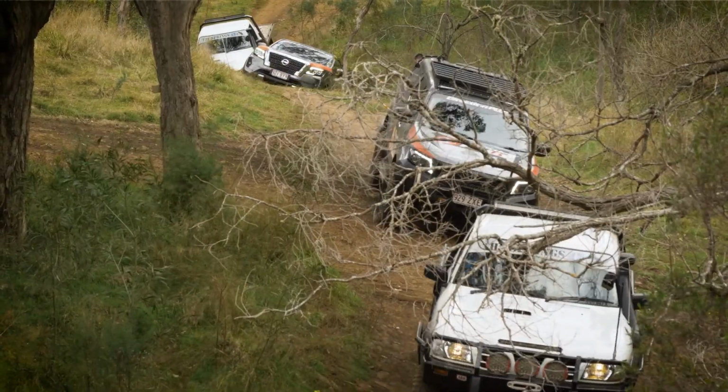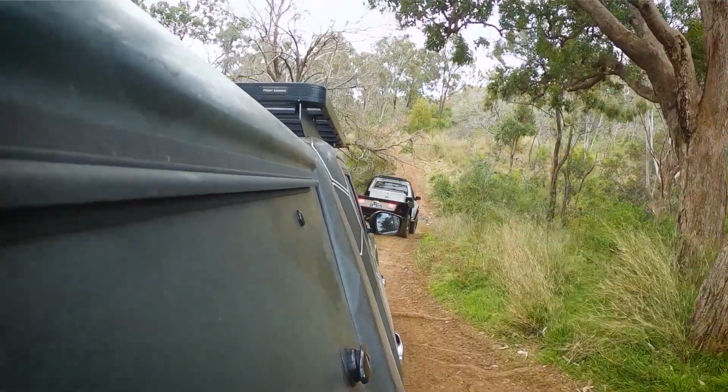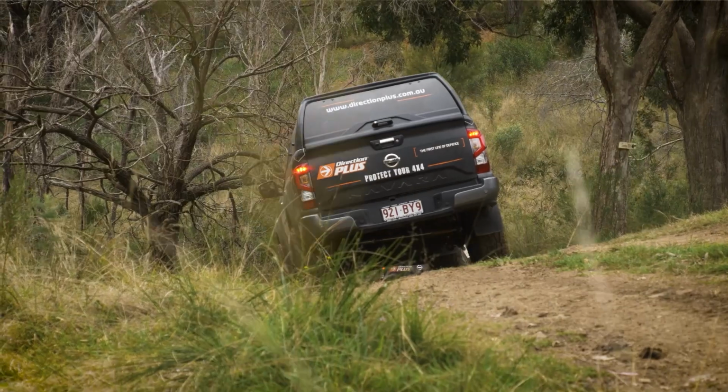Now, it's pretty important where you put your fuel filters. They go obviously in line. Do they replace the factory fuel filter or do they work with it? No, we actually fit them pre, so before the existing filter, because we want to prevent any of the water that possibly may be in the system from getting into your original fuel system.